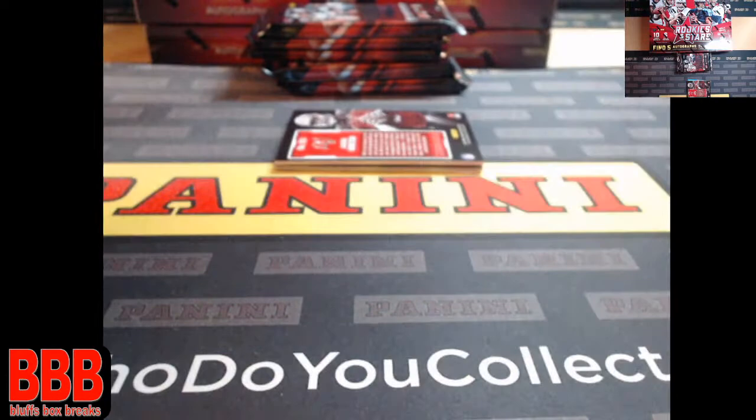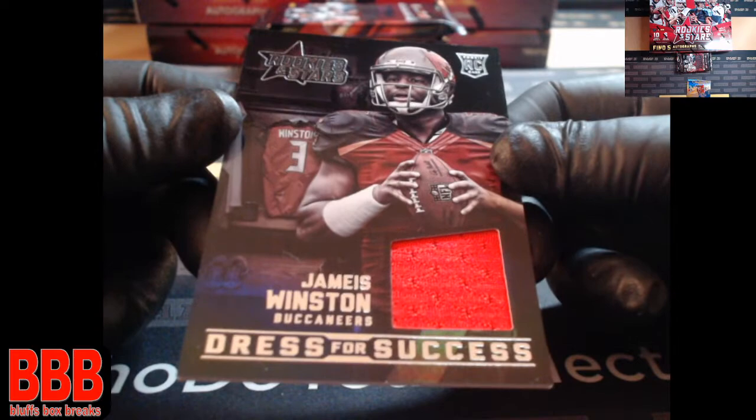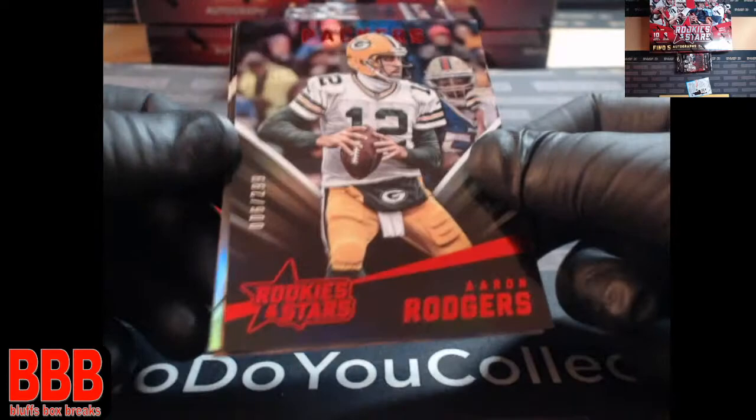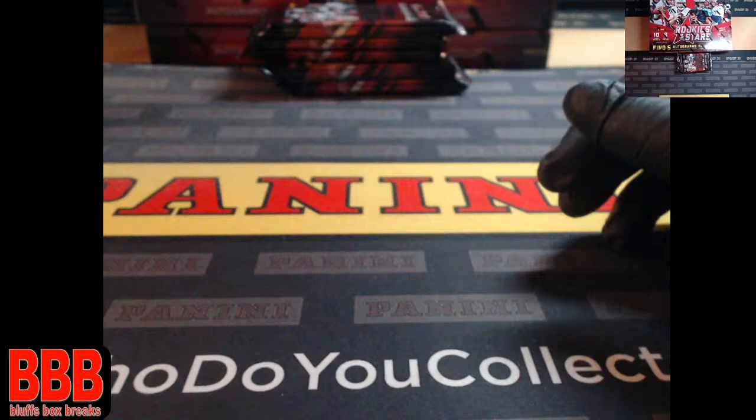First up, Jameis Winston, rookie jersey for the Bucks, dress for success. Tampa Bay, solid red piece there. We got Crusade, Mike Davis, rookie card for the 49ers. Little Aaron Rodgers to $2.99. Rookie cards, Carl Davis and Nick O'Leary. Kid reporter.